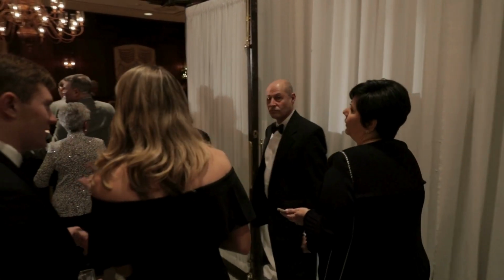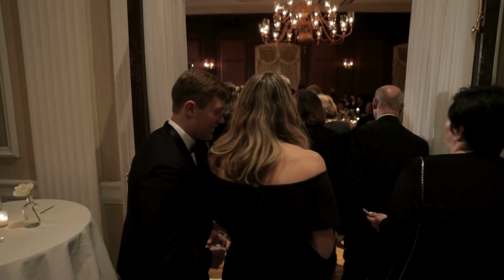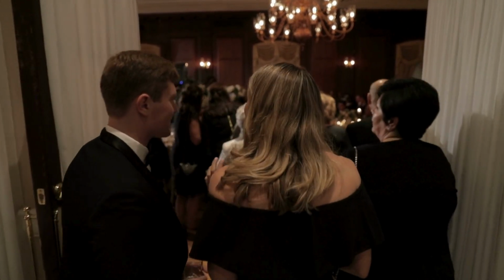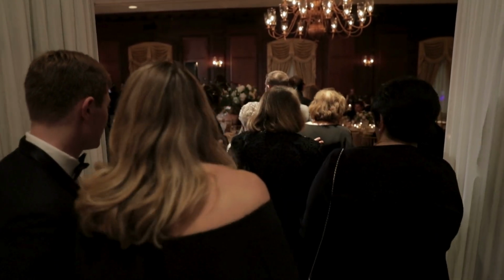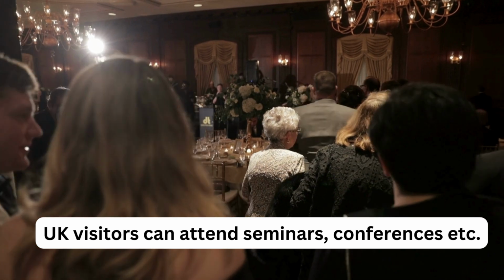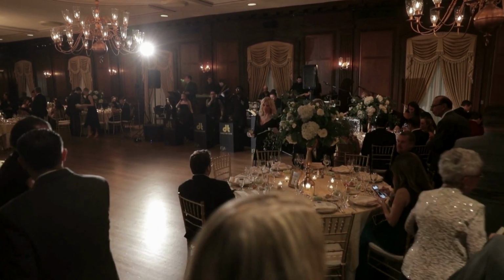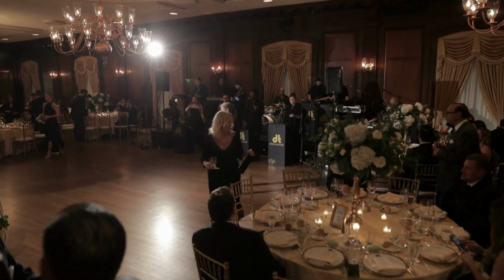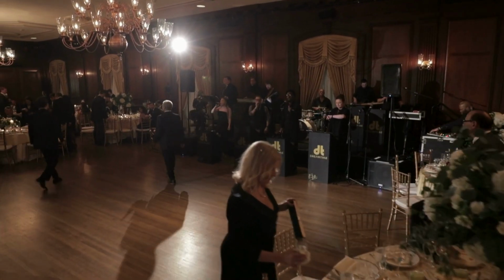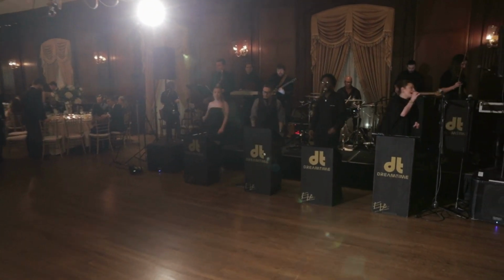Permitted activities for visitors. Visitors to the UK can engage in a range of activities without needing to switch to a work visa. These activities include attending meetings, conferences, seminars, or interviews, participating in cultural events or festivals listed on the permit-free festival list, supporting artists, entertainers, or musicians as personal or technical staff or members of the production team, provided they are attending the same event.